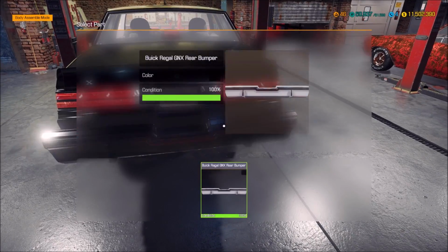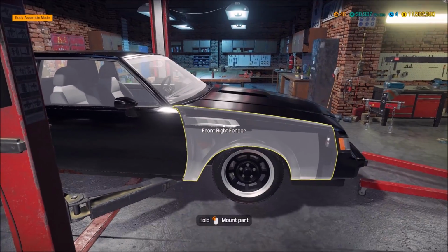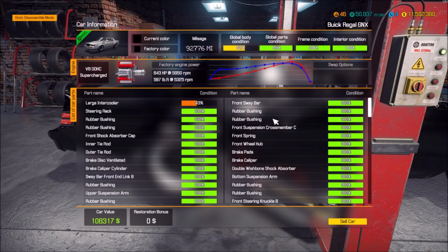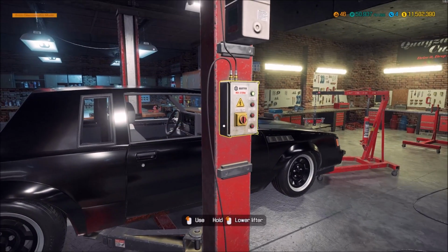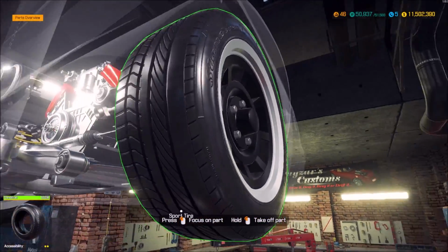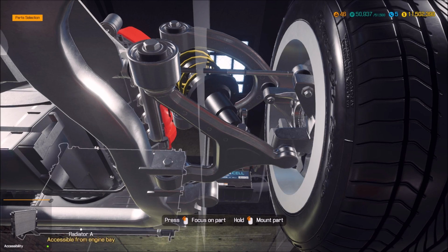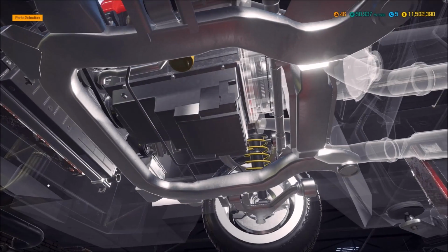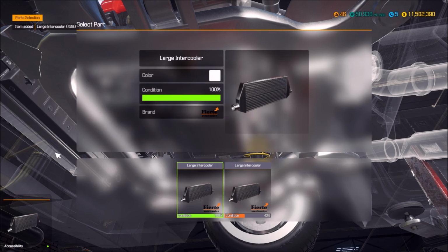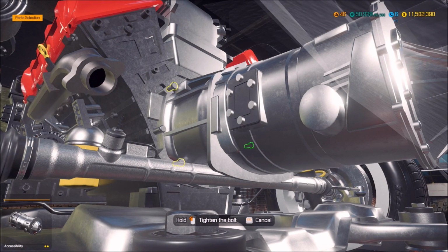I'm putting different plates on it. I've got everything together. How's the interior look anyway? The interior's 100% condition. Oh, gotta get that intercooler in. Gotta put oil in it. Where's this intercooler at? There it is. Just replace that. Let's get the transmission in while I'm underneath here.